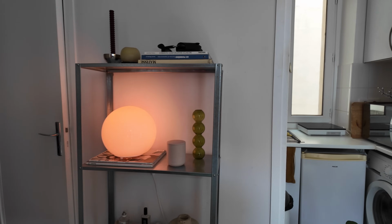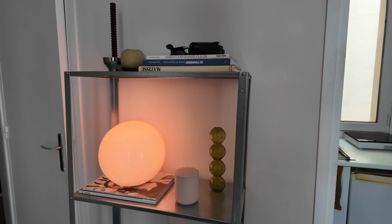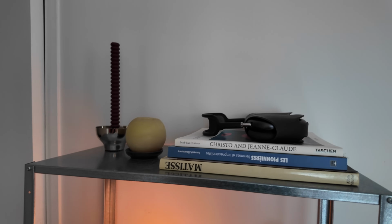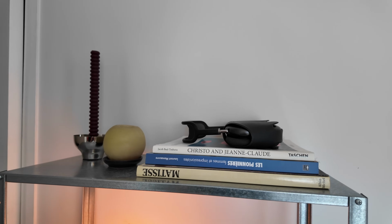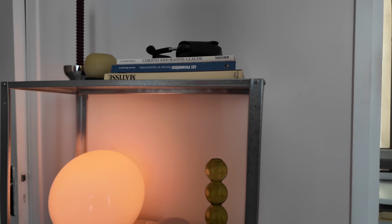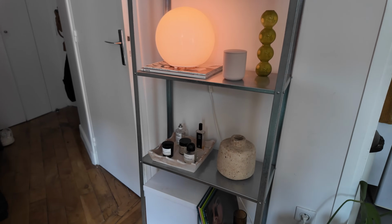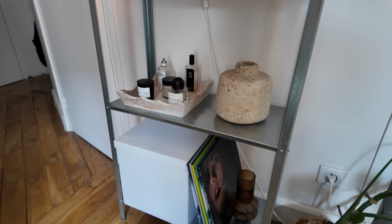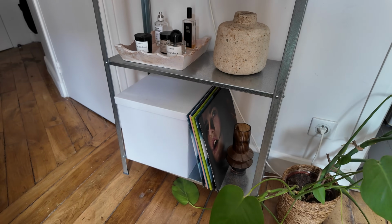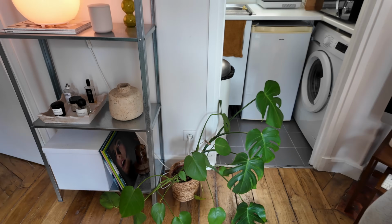Here's your second shelf. I like to keep shelves pretty minimalistic. I feel like they're already crowded a bit now. I have my small perfume rack, some candles, and a few vinyls. I actually got a vinyl player for my birthday this year. I don't have many vinyls, but I plan to buy more and maybe start a collection. It's a cool hobby.